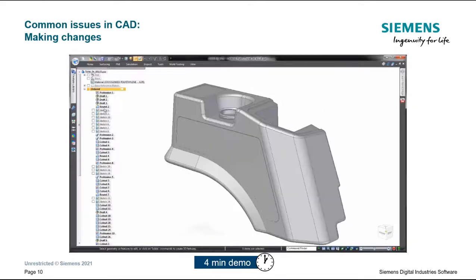Simple. For each change, we'll make the first revision as you would in most any other CAD system, working with the feature tree in a history-based approach.